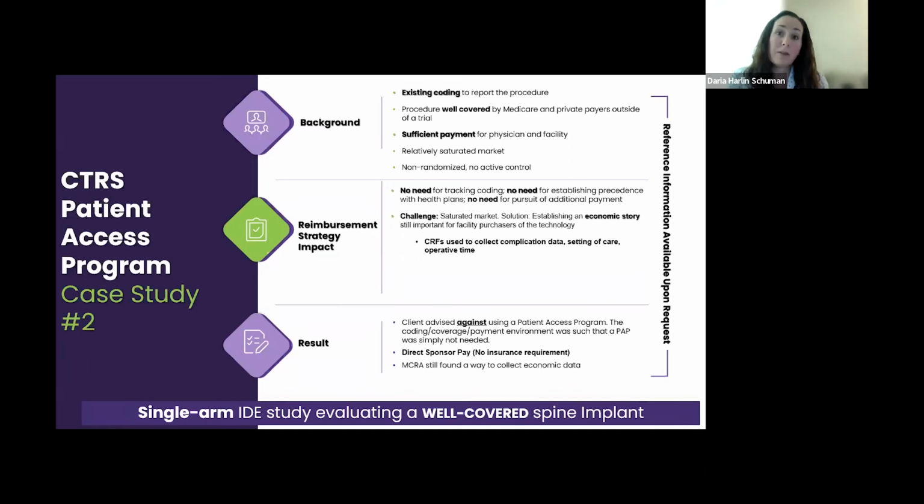So this company made the decision to pay directly for everything. We advised against using a patient access program. We advised against pursuing coverage and reimbursement, period, as a way to help with enrollment.